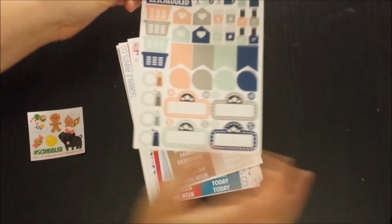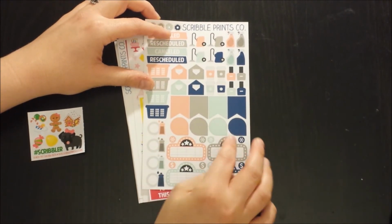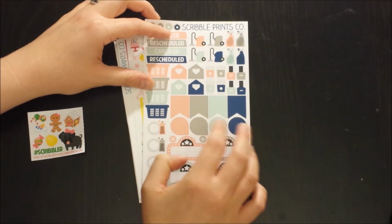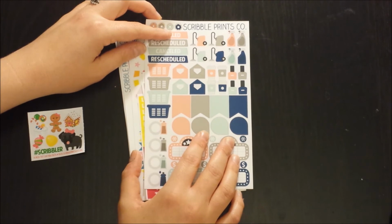And then also, this influenced my buying. This is that cute sheet that I showed from the January colors. That's it in what Andrea calls the Scribble Prints colors, the pink, gray, mint, and navy. I love these colors together. I hope she does a full kit in these colors because I love them together.